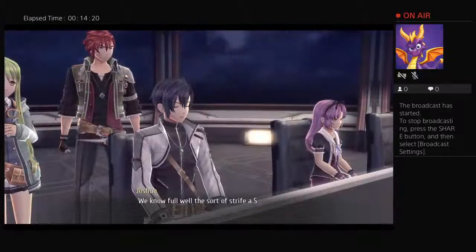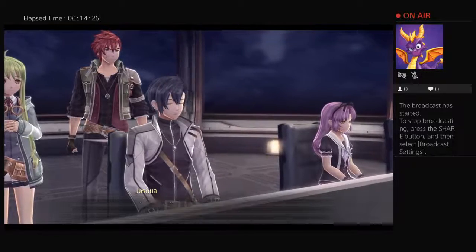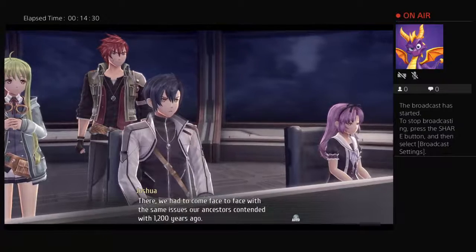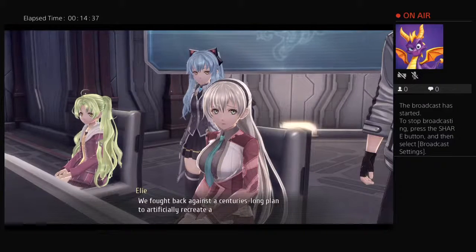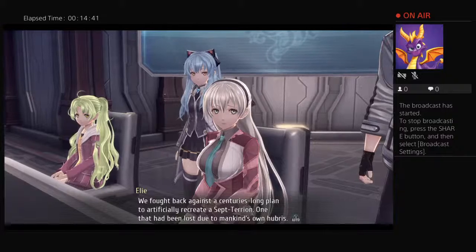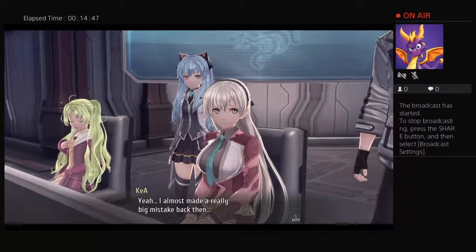We know full well the sort of strife a Septarian can cause. We saw so ourselves during the incident in Liberl a few years back. There, we had to come face to face with the same issues our ancestors contended with 1,200 years ago. It was the same for us. We fought back against a centuries-long plan to artificially recreate a Septarian, one that had been lost due to mankind's own hubris. Yeah, I almost made a really big mistake back then.